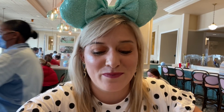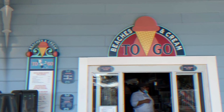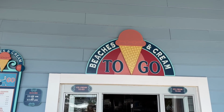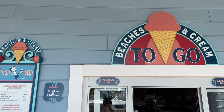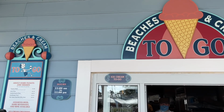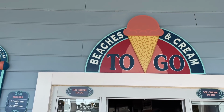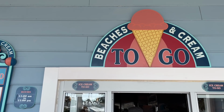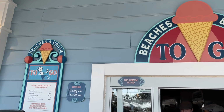What a lot of people don't realize is that there's also a Beaches and Cream window to go. Now, to be fair, this was closed for a while, but it has reopened. So if you just want ice cream, you don't have time to make a reservation, or you can't get a reservation, you can come to the to-go window and grab a lot of their iconic desserts.